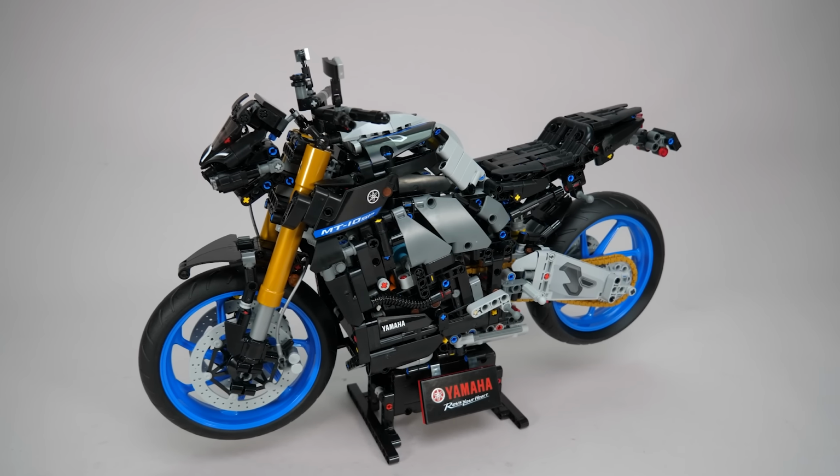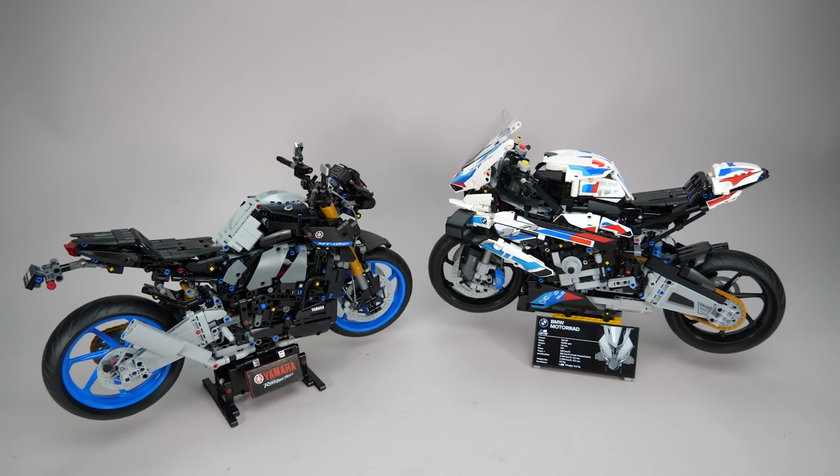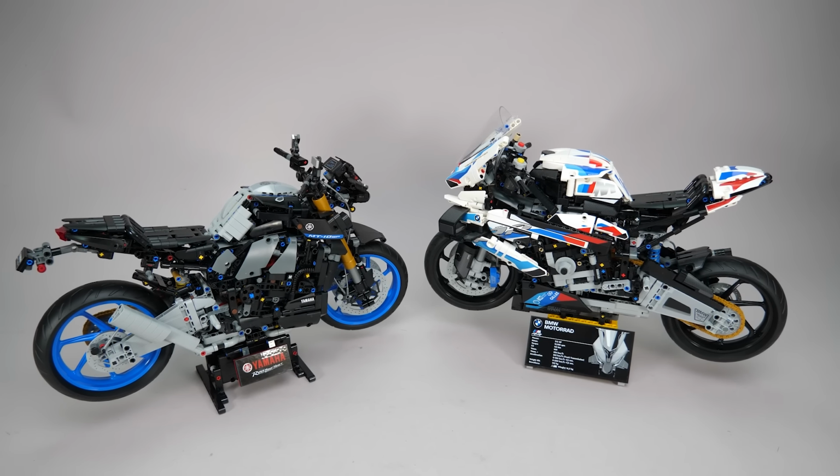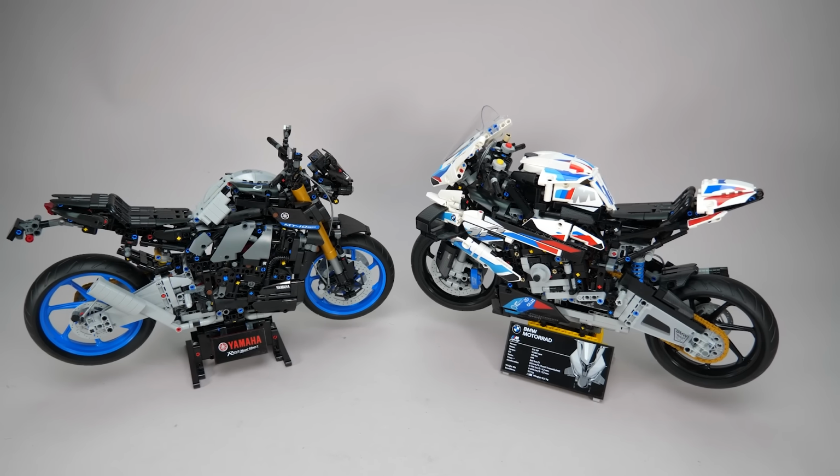I think it looks great. I like the color scheme and the overall look. The proportions are very similar to the BMW, but due to the shared main components, this is understandable, but it has much less paneling. After all, it's a naked bike.